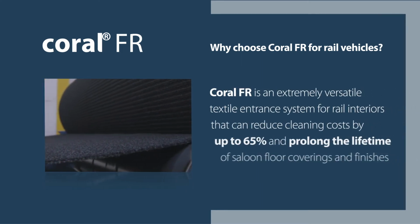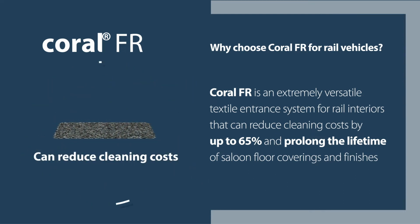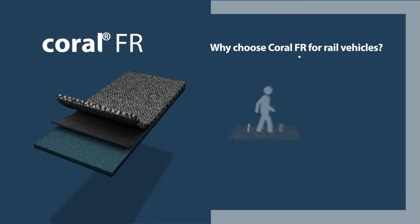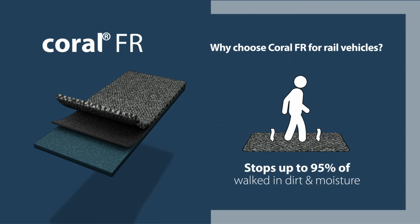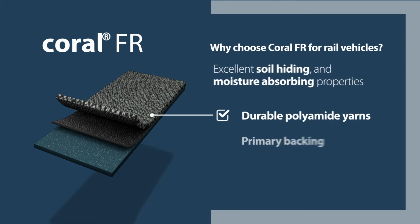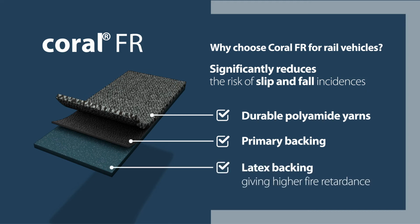Coral FR is an extremely versatile textile entrance system for rail interiors that can reduce cleaning costs by up to 65% and prolong the lifetime of saloon floor coverings and finishes. Stops up to 95% of walked-in dirt and moisture. Excellent soil hiding and moisture absorbing properties. Significantly reduces the risk of slip and fall incidences.